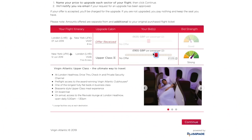Now, as you can see, there's a slider function, and the more you bid, the more likely you are to get those seats. Now, a good thing to do is to have a quick look at whether you can book 4, 6, 8 seats in upper class, and then judge it from that. Now, I had a quick look. There were plenty of seats available, so I actually put in the lowest. That's low, isn't it?